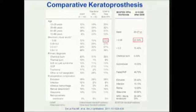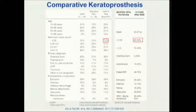The patients with the biological keratoprosthesis have better visual acuity after the surgery than the Boston keratoprosthesis. More or less 40% of the patients with the biological keratoprosthesis have vision even better than 20/30, compared with the patients with Boston, with more or less between 10 to 14% having visual acuity better than 20/40. The diagnosis is different. The patients with the biological keratoprosthesis were operated for chemical burn or OCP.